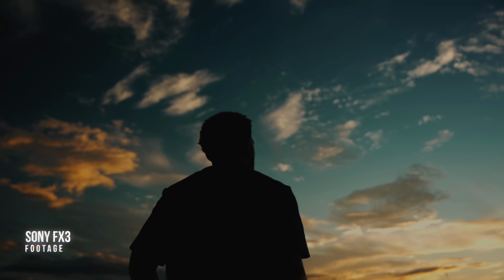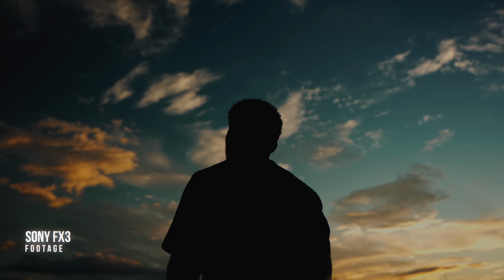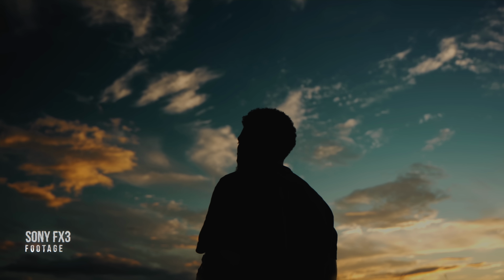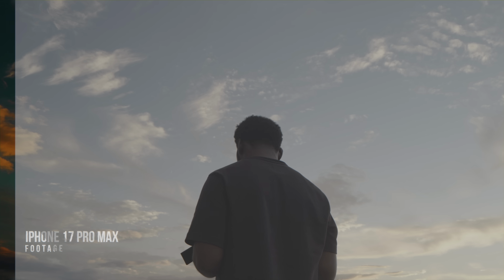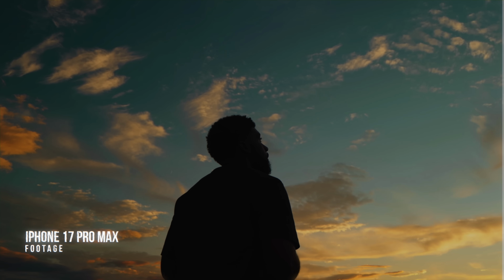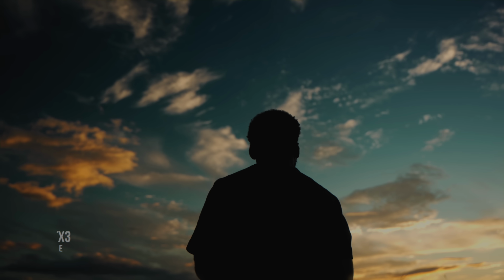Or it could be that when you're using full frame cameras, if you do stop the lens down, you do tend to get more of a vignette on your shot if you're not using a high-end cinema lens. With the iPhone, the shot is pretty much clean tone-wise through and through. But on the FX3, you can see more of a vignette on the shot.